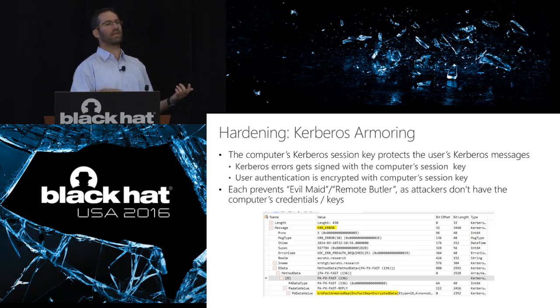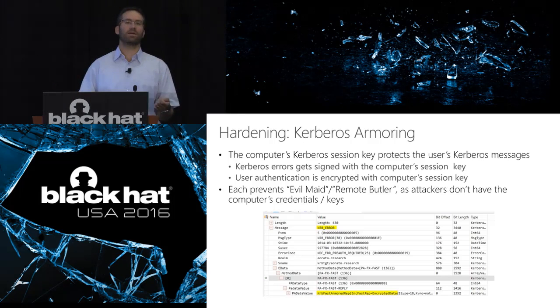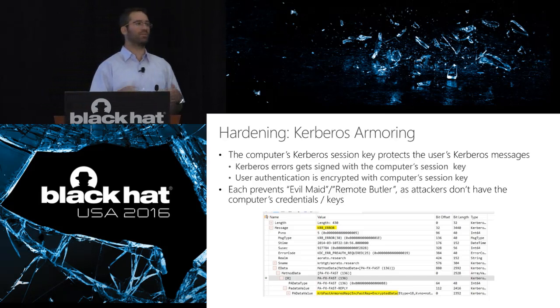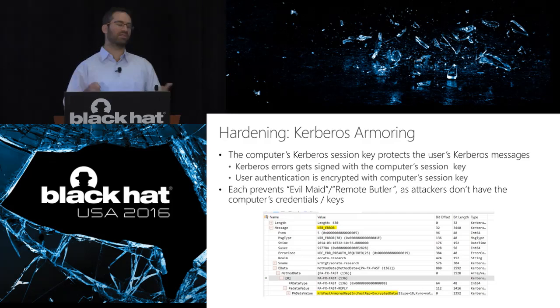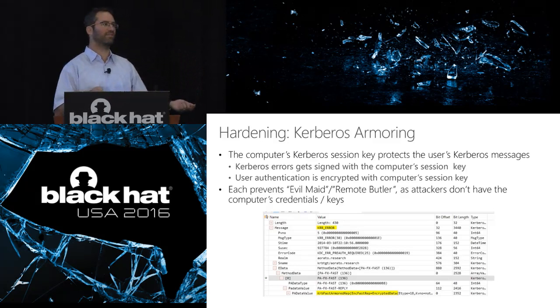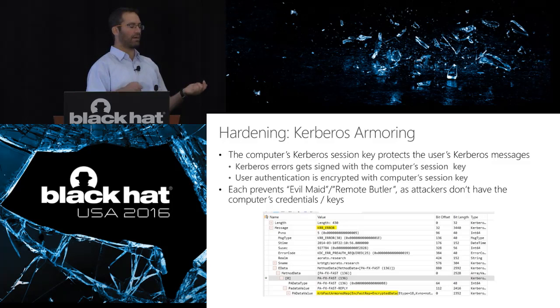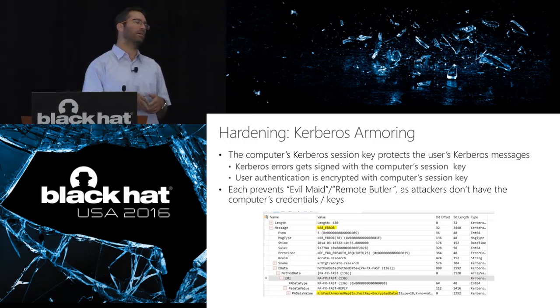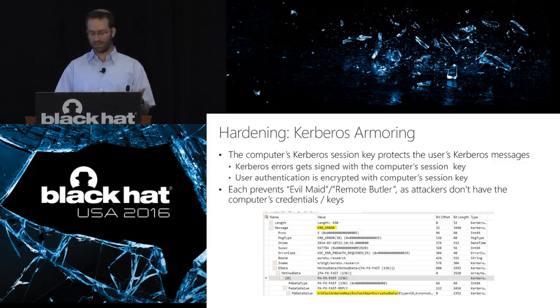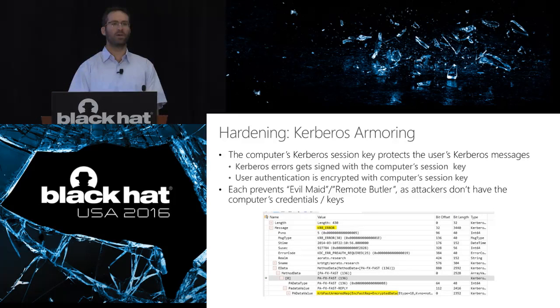Specifically, Kerberos errors get signed with the computer session key. So the attacker can no longer fake errors, such as to trigger a Kerberos password change, because the attacker doesn't have the computer key and is unable to properly sign it. And even if they were able to sign it, they would fail in the next phase, because the Kerberos authentication to change the password would fail because it depends on knowing the computer key too.